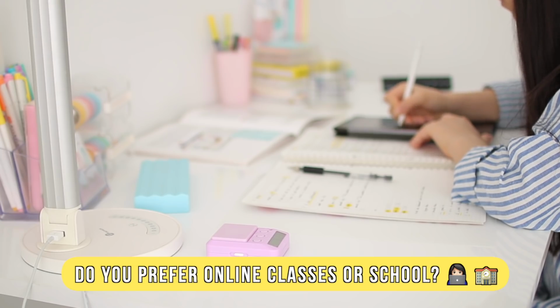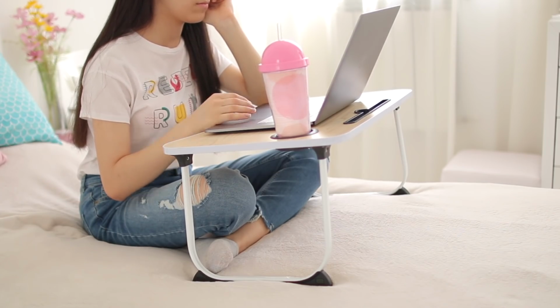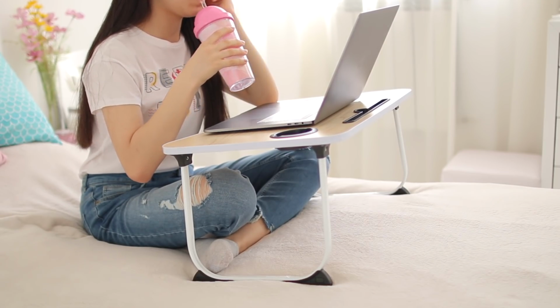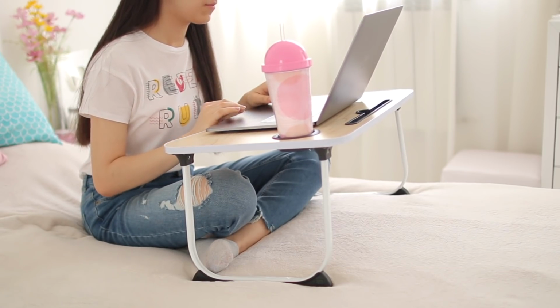Personally, I prefer going to school because with online classes, teachers are like, I know you guys have so much free time, so here's 10 times more homework. And that's really annoying. That takes up so much of my time, and I feel like I have less free time with online classes than when I was actually going to school.